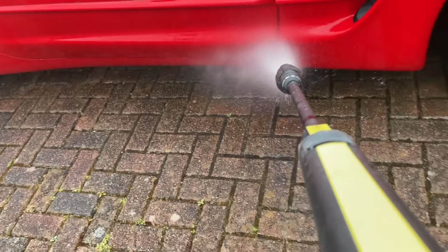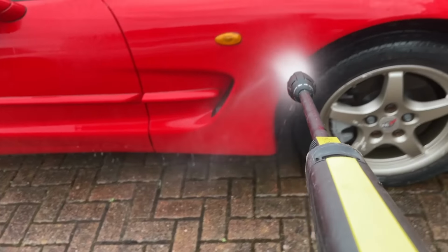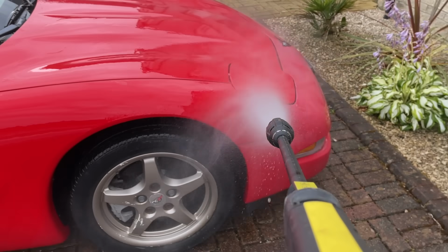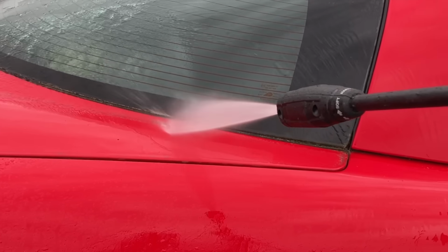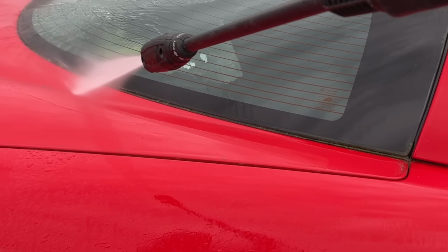But I do want to install a remote battery disconnect switch on this as well, because it won't be used every day. It might sit for a week or so anyway, so it makes sense to install one of them, as well as hook it up to a trickle charger in the winter.